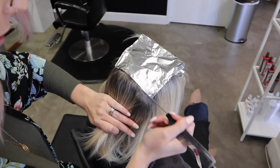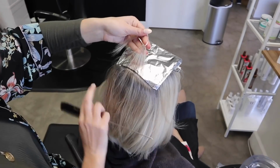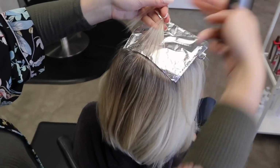So I'm going to probably do about 2 highlights to 1 low light. And I'll show you guys as we work our way down. We're going to stop right about here because we're only doing a partial on her today, and then we'll work forward.